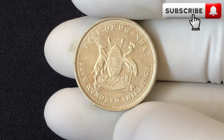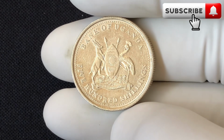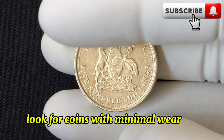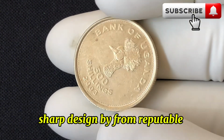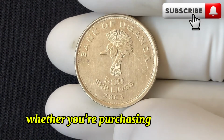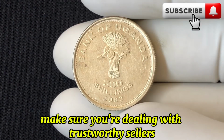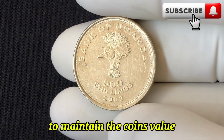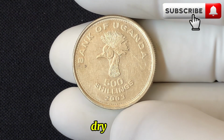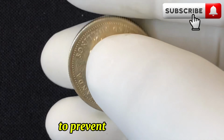Check the condition. As with all coins, the better the condition, the higher the value. Look for coins with minimal wear, no scratches, and a clear, sharp design. Buy from reputable sources. Whether you're purchasing online or at a coin show, make sure you're dealing with trustworthy sellers to avoid counterfeits. Store properly. To maintain the coin's value, store it in a cool, dry place, preferably in a coin holder or a protective case to prevent any damage.